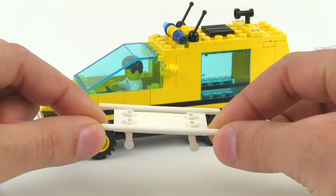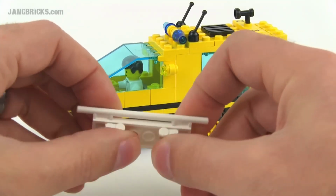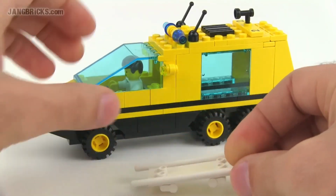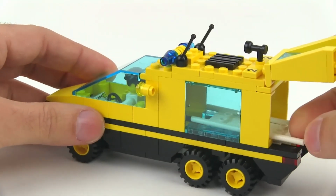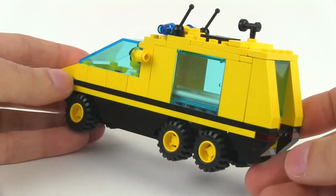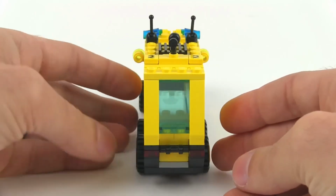Good thing is that it does take a full gurney, full stretcher with the wheels that fold. The wheels don't actually turn, but they still look pretty good. It does take that inside, and it's got the windows on the side so that when it's open you can see your patient on the stretcher there. Just kind of monitor them from the outside because you don't have room to put another figure inside to actually take care of that patient while you're driving around.